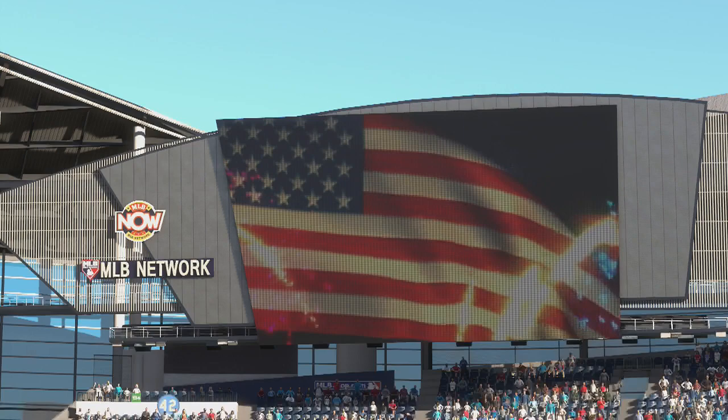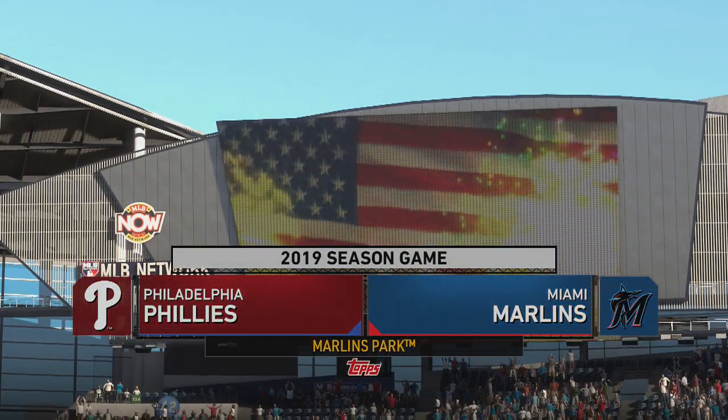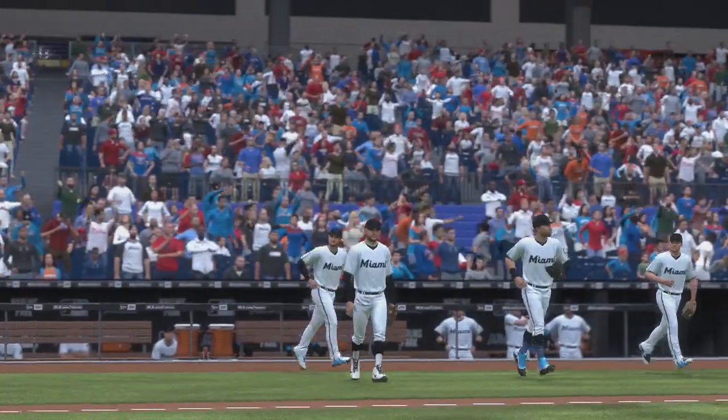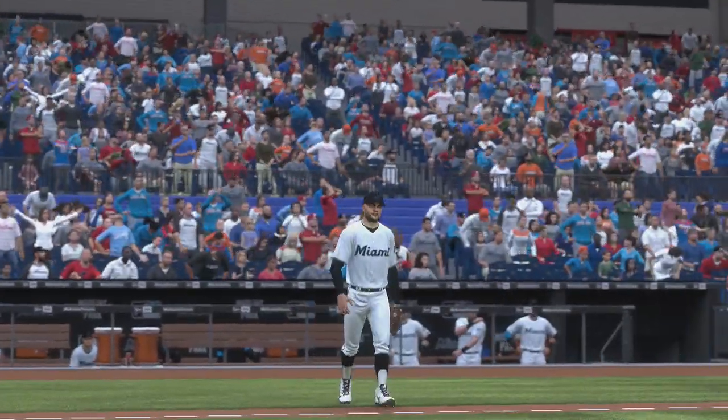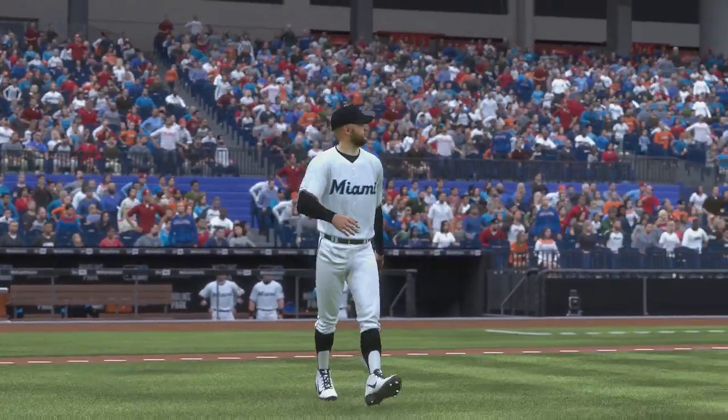First opened back in 2012. We're live inside the cavernous Marlins Park in Miami. We've got an NL East contest tonight between the Philadelphia Phillies and the Miami Marlins. It's Marlins baseball, and it's next on the show.